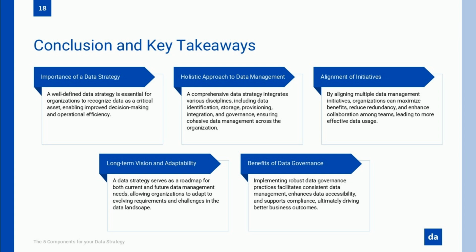When governance is implemented effectively, it builds trust among stakeholders. People across the organization know that they can rely on data to make informed decisions. Furthermore, it ensures that you're compliant with industry standards and regulations, protecting your organization from legal or financial repercussions.